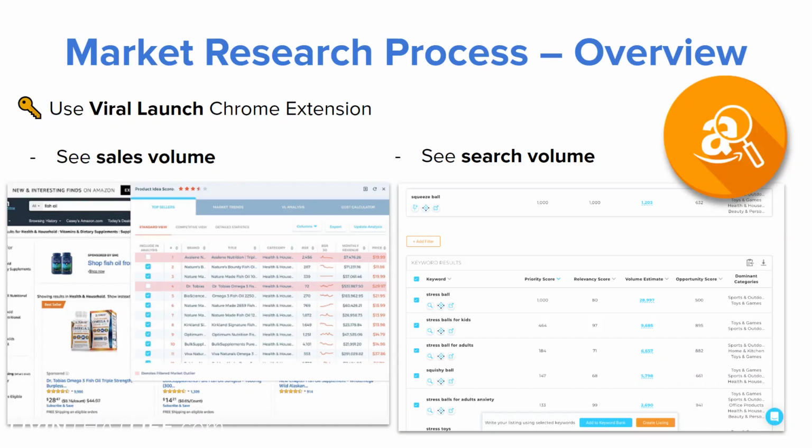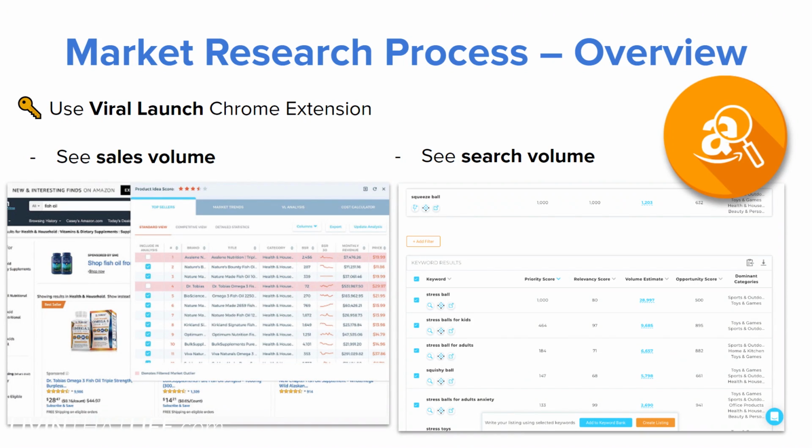So here is an example of a web tool that you can use. It's called Viral Launch, and it's a little Chrome extension. On a search results page on Amazon, you can tap it and it will show you the estimated sales volume for those products on the page. So right there you can see how well products are selling on Amazon. You can kind of spy in, see if these products are successful, and you can see the number of reviews right there in the little chart and figure out where you can fit in. Viral Launch also has a tool where you can see search volume for any search term that you want to put in, plus search volume for related search terms.